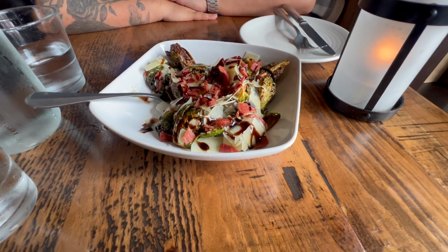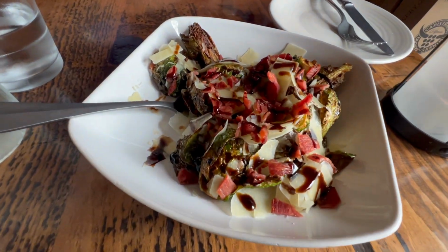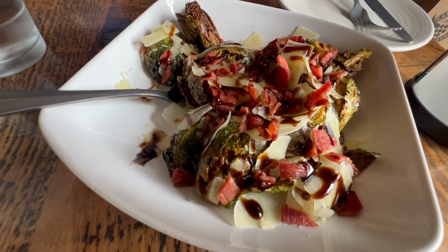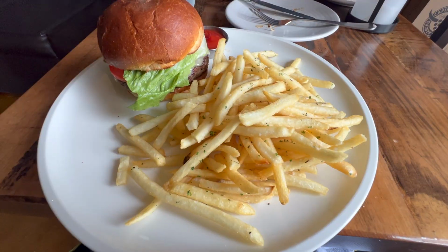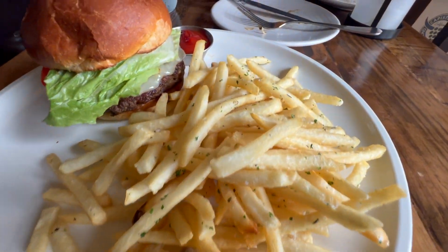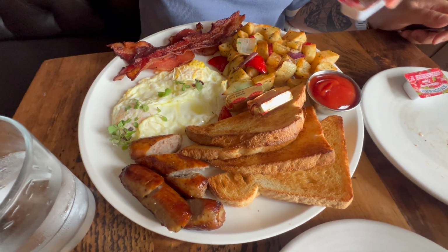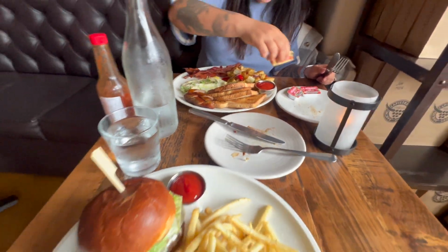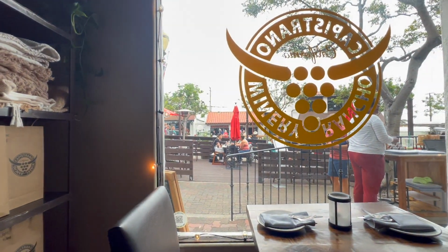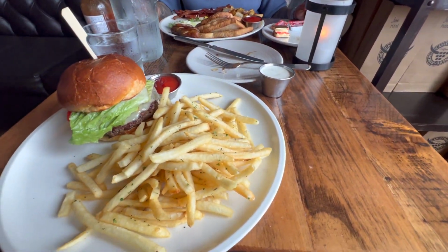We're here at the Rancho Capistrano Winery. And our first appetizer is a Brussels sprout. Wow, they serve big here. Here's my brisket burger with fries. And then she got herself a ranch breakfast. Damn. And this is how this wonderful place ambiance looks like. It's so nice here. Cool. All right, let's do this.